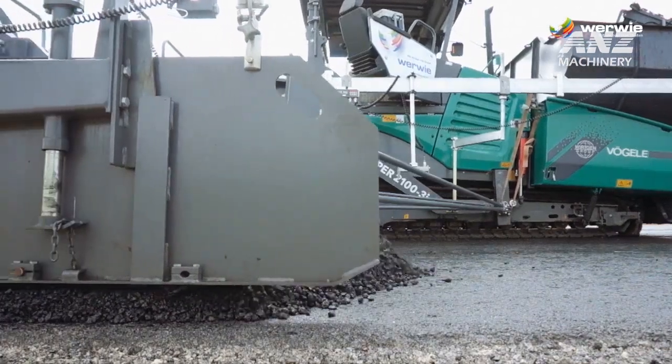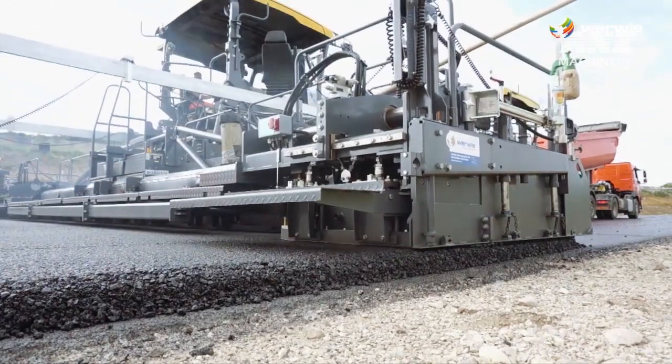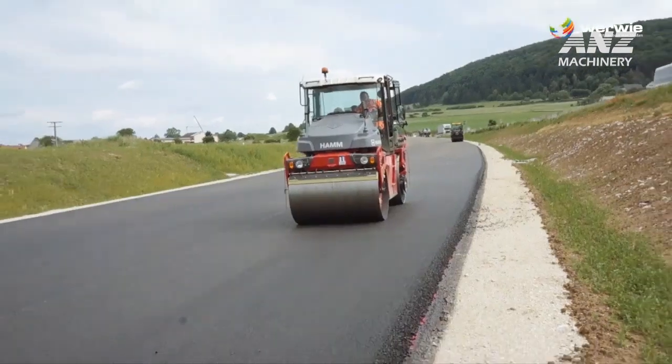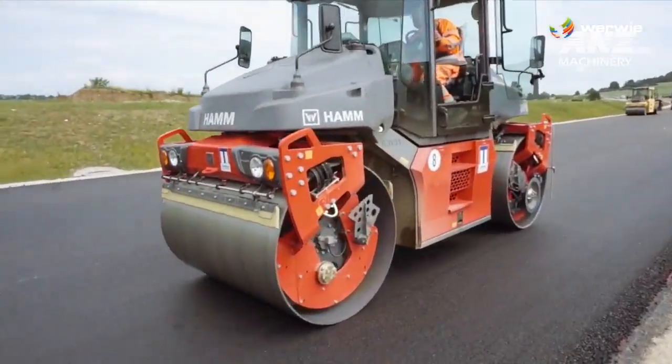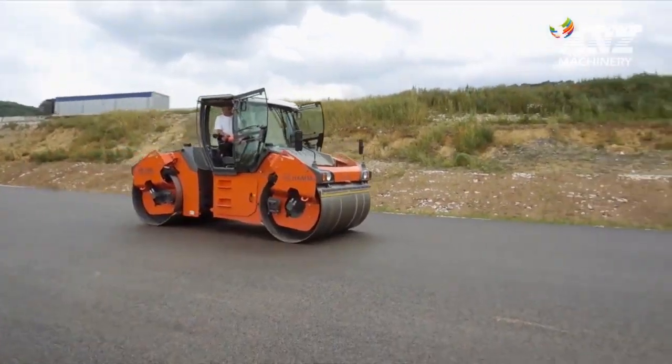Creating a high-quality 24-meter-wide asphalt road involves precision, advanced machinery, and a methodical approach. The process begins with preparing the foundation, ensuring a stable base for durability and strength.